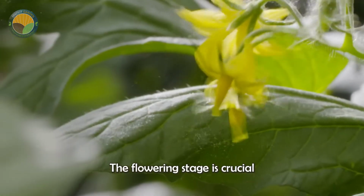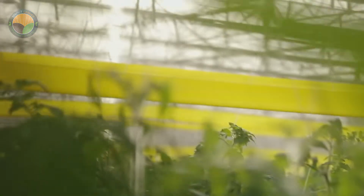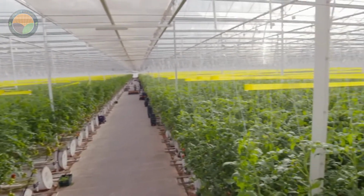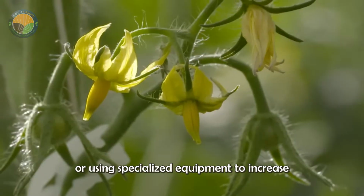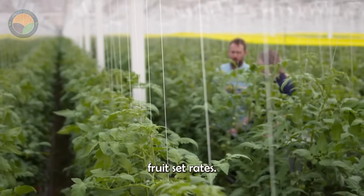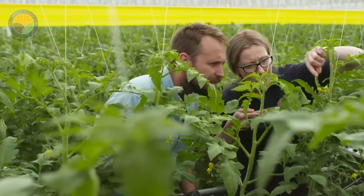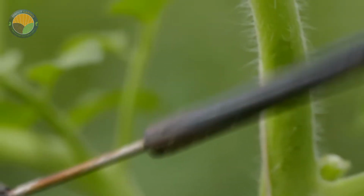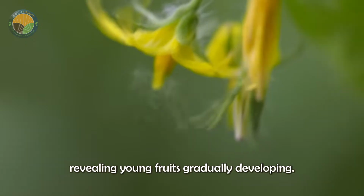The flowering stage is crucial for ensuring successful fruit set. Growers can support pollination by gently shaking the plant stems or using specialized equipment to increase fruit set rates. After this process, the petals fall off, revealing young fruits gradually developing.